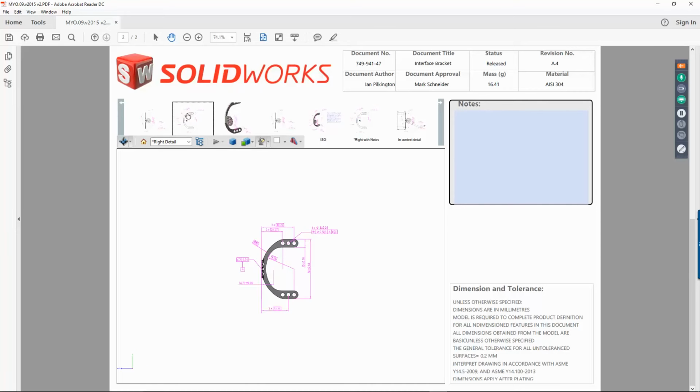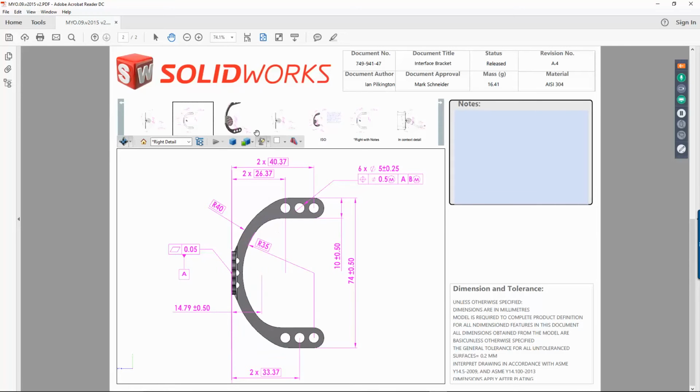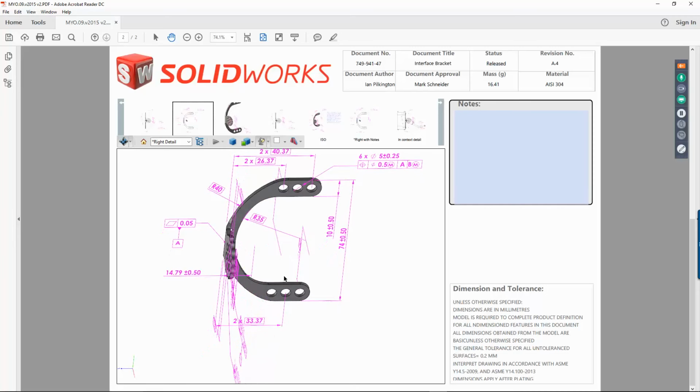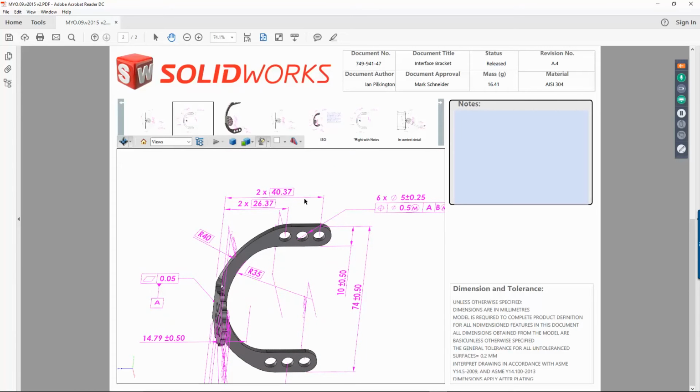Now by picking any one of these views, like my right side view, you'll be able to see all of the details and dimensions that were there in each of those views. What's great about this particular tool though is that there's crosstalk, which means when I select a dimension, the features associated with that dimension actually highlight. So it's not just a 3D body with cryptic dimensions.